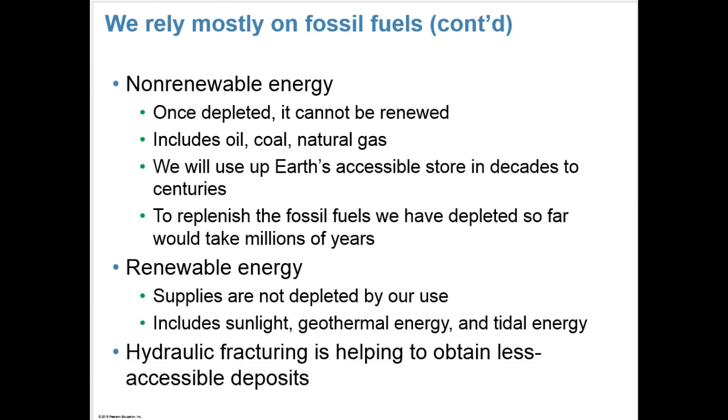There are also stores of renewable energy. These are energy supplies that are not depleted by our use. They include sunlight and geothermal energy and tidal energy.